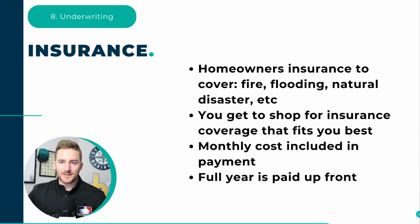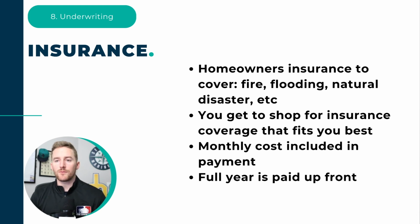Also, at this point in the process, you'll want to get your homeowner's insurance coverage dialed in. Homeowner's insurance is to cover in case there's a fire, flooding, natural disaster, anything that happens to your property to where you would need to pay for a certain expense. You do get to shop for your homeowner's insurance to find the coverage that fits you best. As we mentioned at the very beginning with the PITI, the monthly payment, that second I stands for insurance. Your homeowner's insurance will be a part of your total monthly payment that you'll make on a monthly basis. There is also a full year that is paid upfront, which is a part of those prepaids that I mentioned.